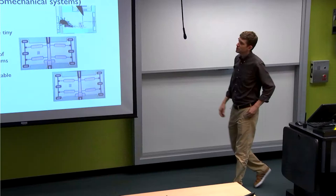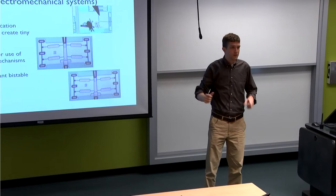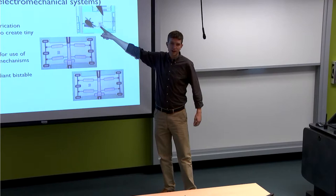Then I did some stuff with MEMS, microelectromechanical systems. How many have heard of MEMS? A few more? Okay. So the basic idea here is that we're going to use the same fabrication techniques you use to make computer chips to make little teeny mechanisms. This is a dust mite that's cruising around right here on a gear train.